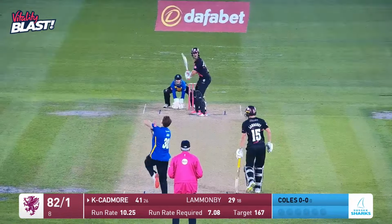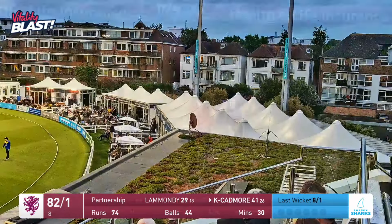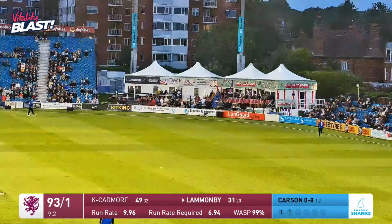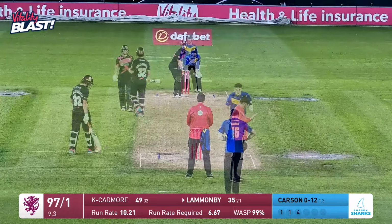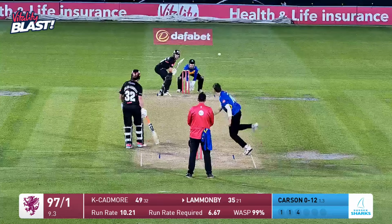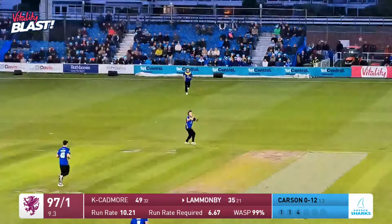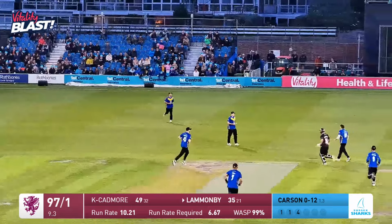That is huge. Absolutely miles. That's out of the ground and far away. Carson comes in and bowls, and Lammonby has swung that high, and has that gone all the way? No, it's 1 bounce for 4. As Lammonby waits for Carson, it's fuller, it's spun high up in the air, this should be caught, and is. So Lammonby goes to 35, Sussex have a breakthrough.